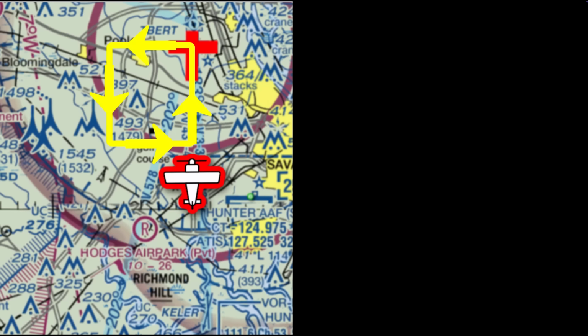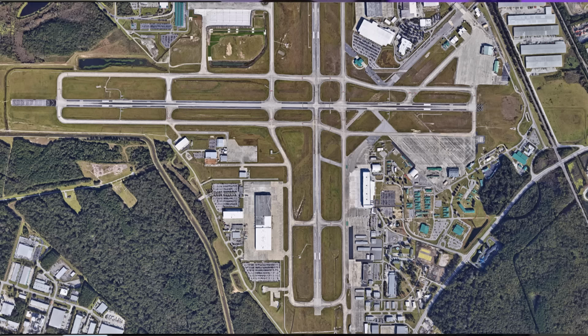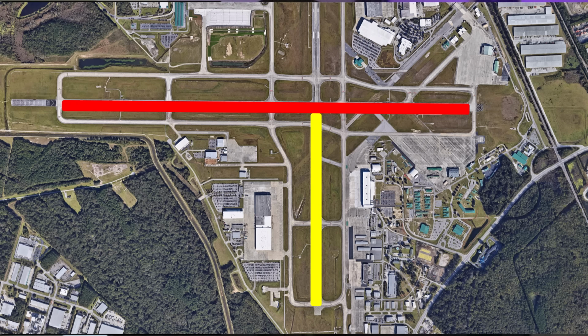If the tower had cleared him to go around and remain in the pattern for runway 1, the student would have flown overhead the runway at 1,000 feet, and then he would have made a left-hand turn and stayed to the east of the airfield. And he would have easily stayed within gliding distance of the runway when his engine failed. The other option is the tower controller could have cleared him to land runway 1, hold short of runway 28. But unfortunately, here's what happened instead.